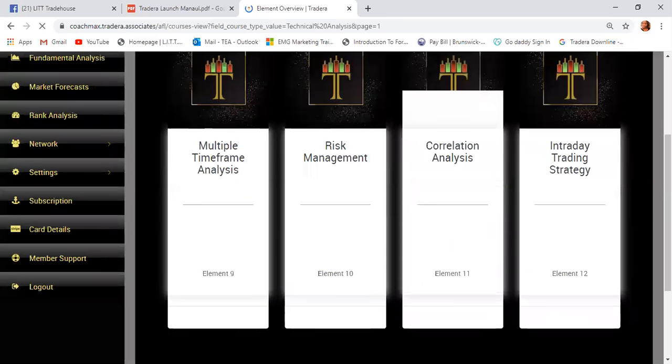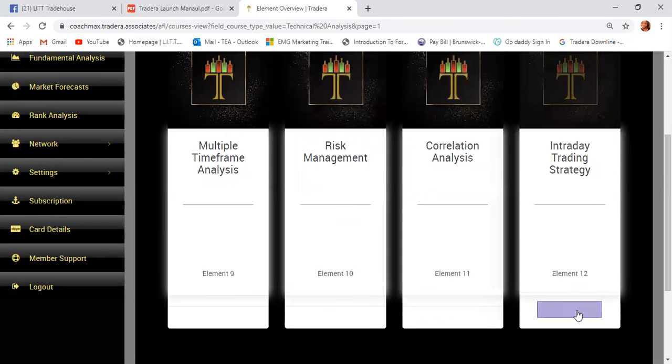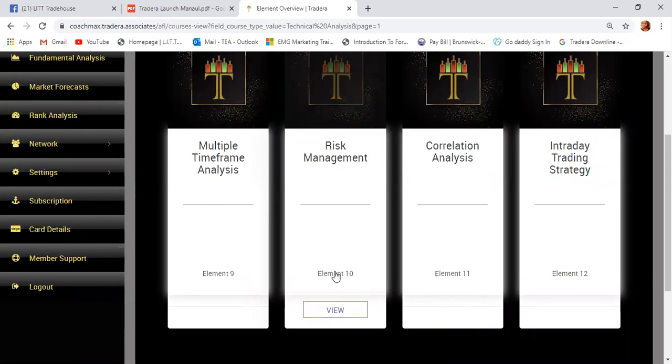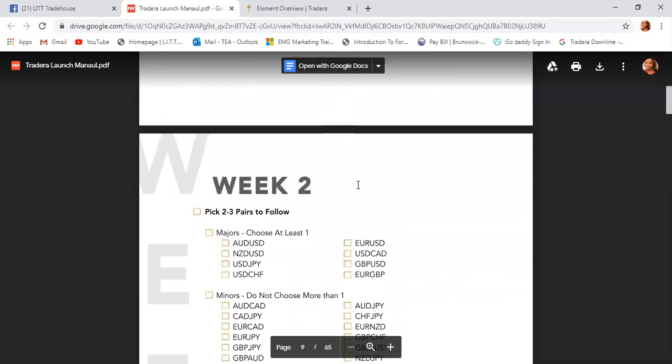And you want to come over to risk management, and you want to come over to the intraday strategy. This multiple time frame analysis, I would say, is optional, but you can watch it as well. You can skip over element 11, so element 9 optional, but definitely watch element 10 and element 12 as what is stated here in the intraday strategy.